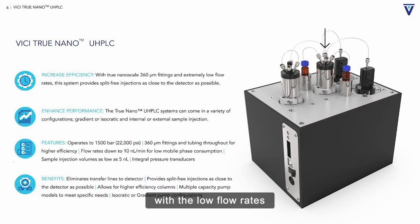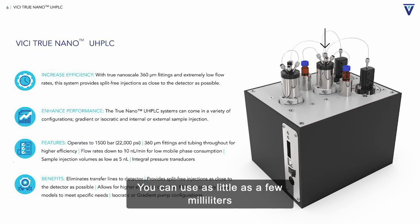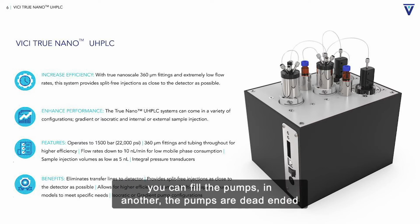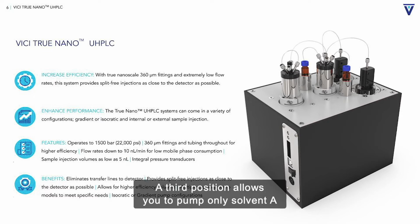With the low flow rates and minuscule internal instrument volume, you can use as little as a few milliliters of solvent per week. The pump valve is unique, and in one position you can fill the pumps. In another, the pumps are dead-ended so that you can pressure test them. A third position allows you to pump only solvent A through the instrument, and a fourth sends solvent A and B through the instrument.